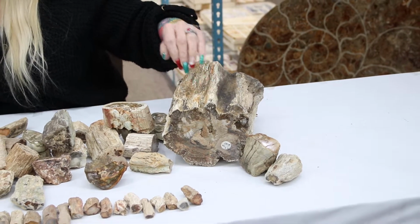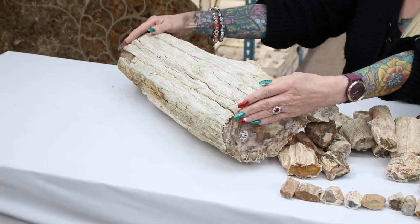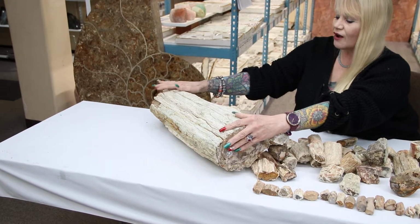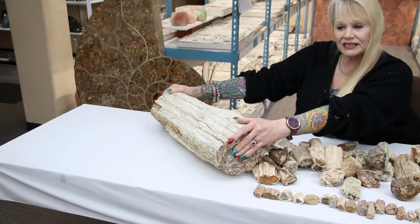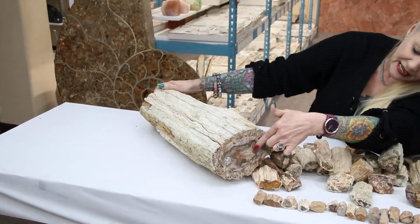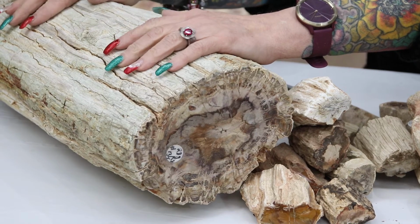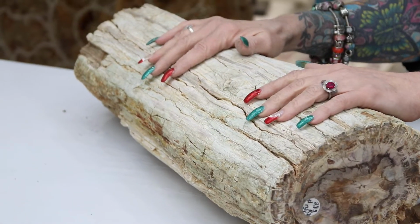The other side of the table we have, I'm not going to be able to move it, but I'm going to show you from one end of it to the other. So if you can see both my hands on it, this is really long. I'm going to say it's probably maybe 30 inches. It's got some really gorgeous color in it. It does have some of the really rare greens in it. And this one here, I believe, is about 60 pounds, maybe a little more.